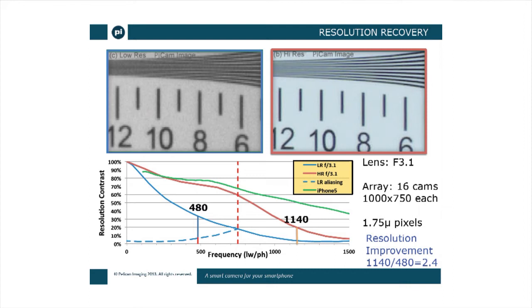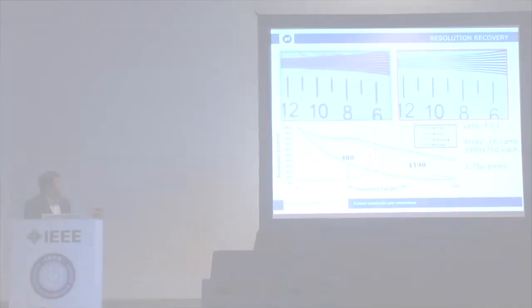So there is also a curve here that shows the resolution curve for the iPhone, and it gives you an idea as to why the iPhone has significantly higher resolution than the array camera. But the fact is that the array camera has room to grow. The resolution can scale if you go to a smaller F number and a smaller pixel. There is no reason why this can't meet the same resolution as what we have in the conventional camera.